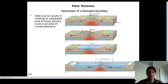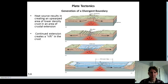So this is showing you the creation of a rift valley. You have a heat source forcing upward, and it creates an upwarped area of lower density crust. You see it starts to fracture and have minor breakthroughs. As it fractures apart, it forces the crust outward and starts to create this rift. You start to get this pushing away of the continental material, and the more mafic magma starts to accumulate in the base here.